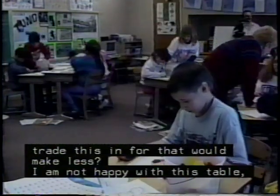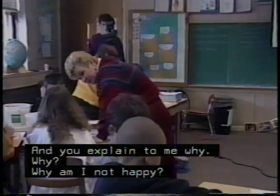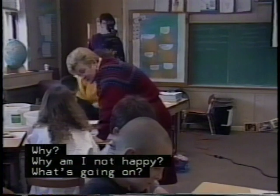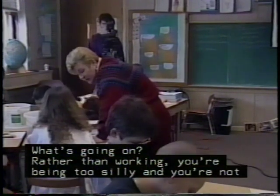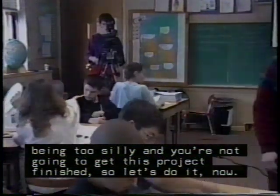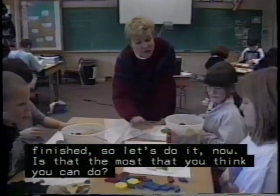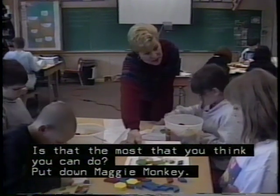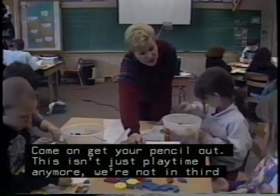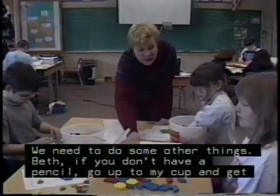I am not happy with this table, am I? And you explain to me why? Why am I not happy? What's going on? Rather than working, you're being too silly and you're not going to get this project finished. So let's do it now. Is that the most that you think you can do? Put down Maggie Monkey. Come on, get your pencil out. This isn't just playtime anymore. We're not in 3rd grade. We need to do some other things. Beth, if you don't have a pencil, go up to my cup and get one. Let's go.